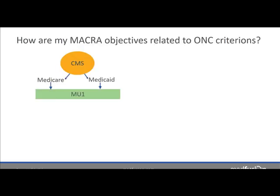Now, we've tossed around a lot of terms like the 2018 program, 2015 edition, MU3, and so on. How are these related, and how does any of this matter to your objective? Let's take a quick look at this chart showing how the ONC certification criteria are related to your CMS programs like Macra or MU3.